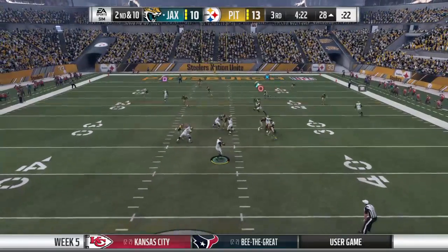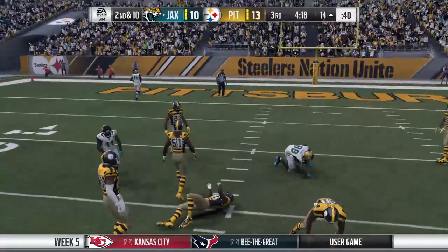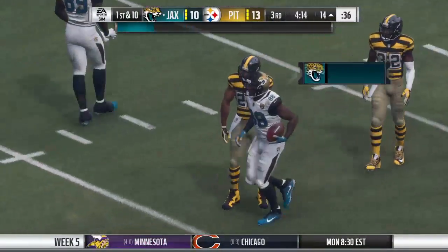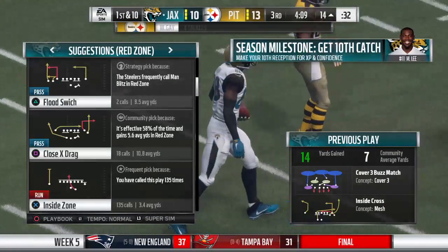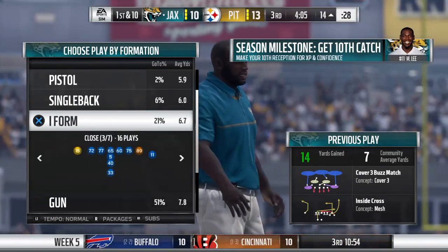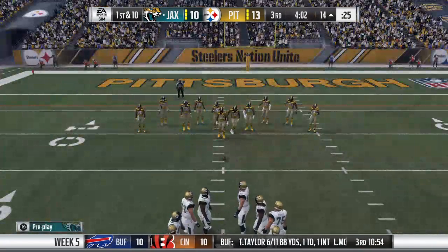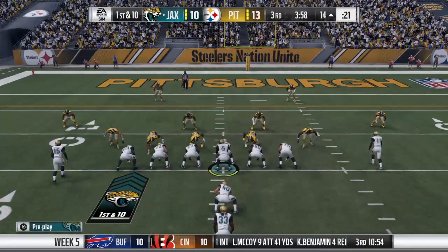Bortles again here on 2nd and 10. Completes it to Hurns. And down inside the 15 he goes. First down, Jacksonville. The passing game looking sharp on this drive for the Jags. I think that's a big pickup for a first down because when you run a drag route against zone, you're sometimes asking for trouble because you might run into a defender. Yeah, well, there they ran into a first down. Executed it to perfection.